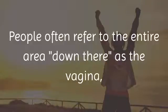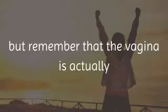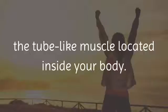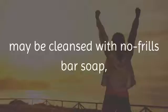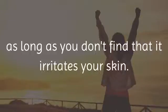People often refer to the entire area down there as the vagina, but remember that the vagina is actually the tube-like muscle located inside your body. The vulva, the skin outside the vagina, may be cleansed with no-frills bar soap, as long as you don't find that it irritates your skin.